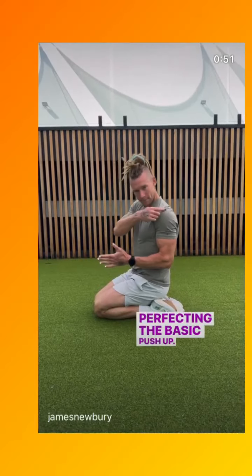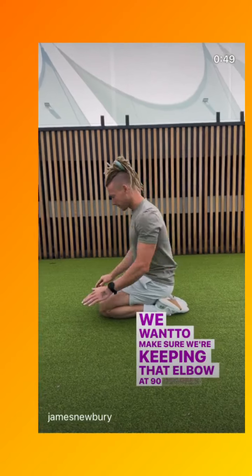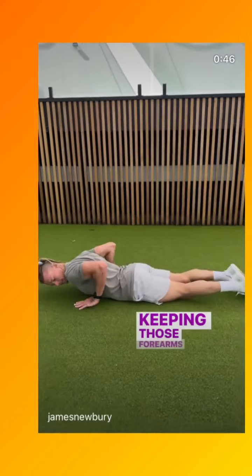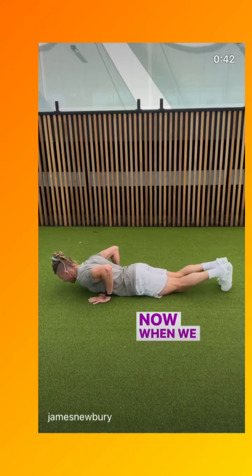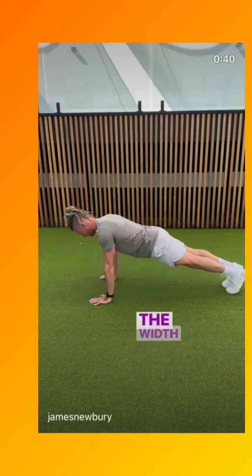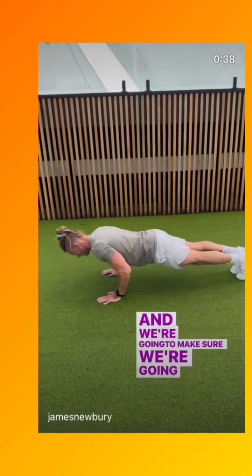Perfecting the basic push-up. We want to make sure we're keeping that elbow at 90 degrees when we do our push-up, keeping those forearms vertical just like this, instead of splayed over like that. Now when we do our push-up, make sure those feet stay inside the width of the shoulders, and we're going to make sure we're going through full range.